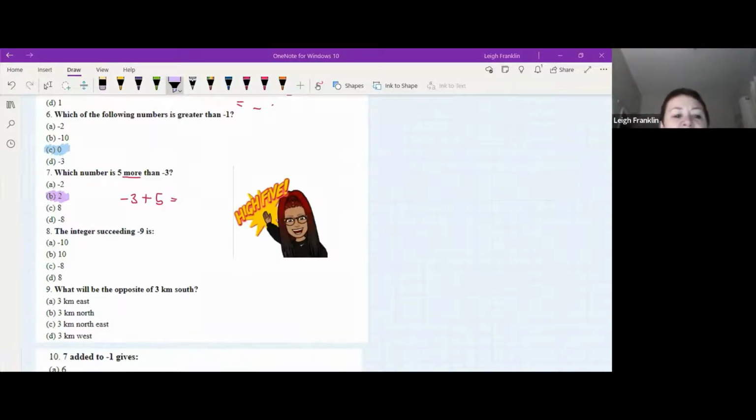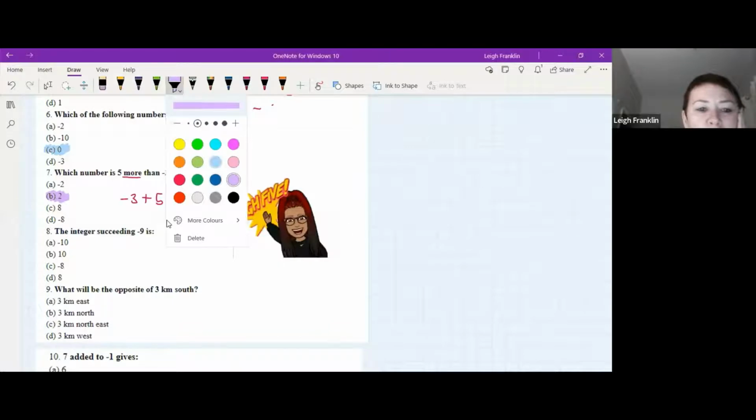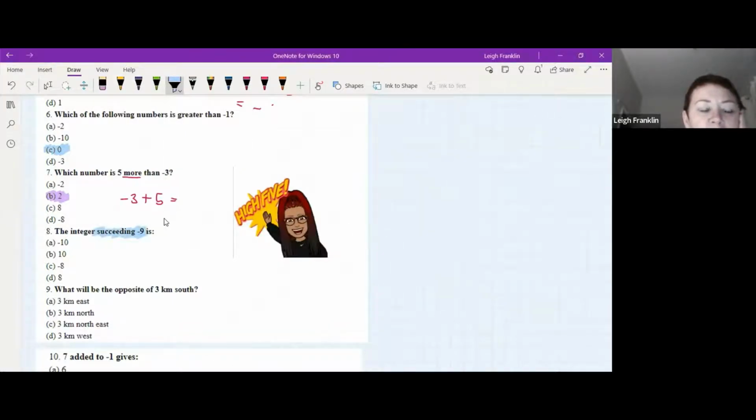Okay, so the integer succeeding -9 is, what does the word succeeding mean? I think the word succeeding means to follow. Okay, so the next number after -9. I don't think it's a very nice word to use, succeeding, but I think it means to follow. And I think that the number following -9 would be -10. That's what I think they mean by this particular question. All right, let's go on. Well done, Wandile. Thank you so much.